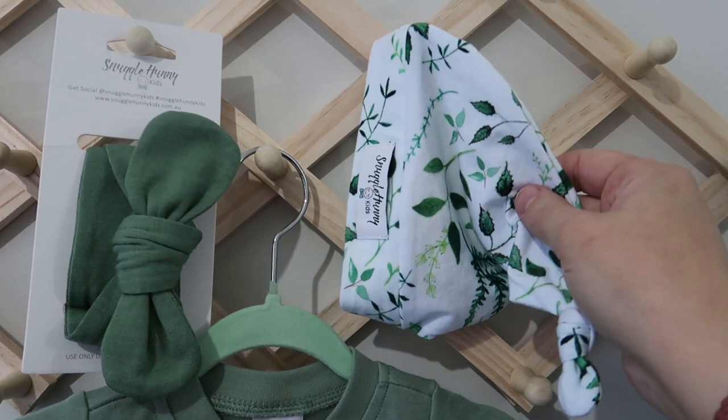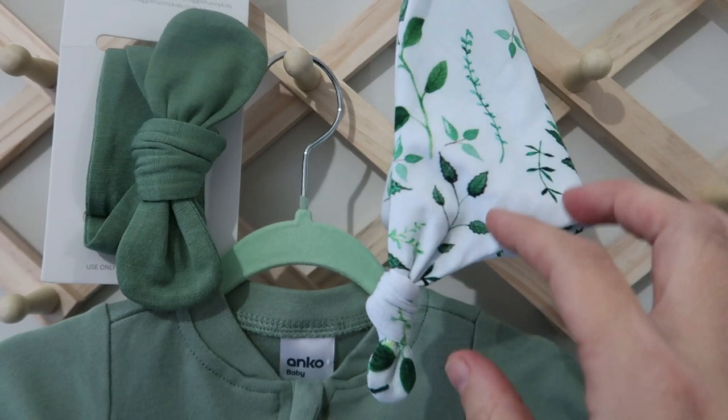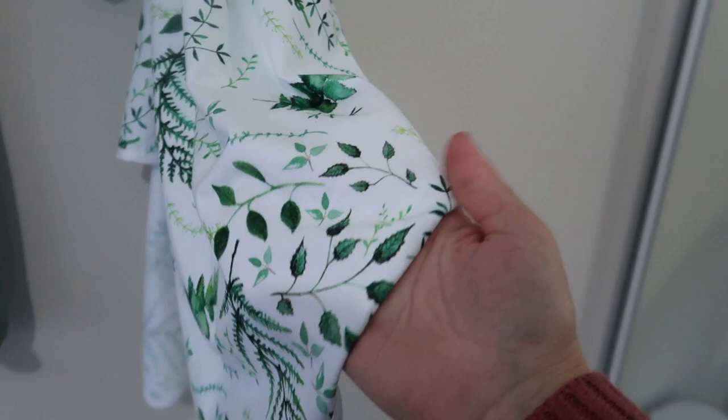So if it's a girl, she'll wear the headband home. If it's a boy, he'll wear the beanie home. And then the most beautiful little jersey wrap, again, Snuggle Honey Kids.